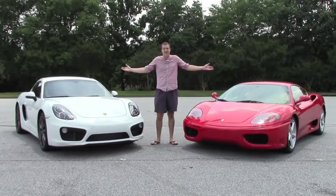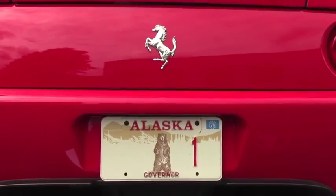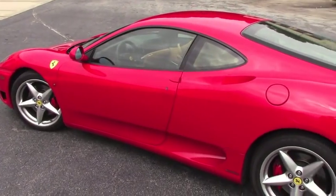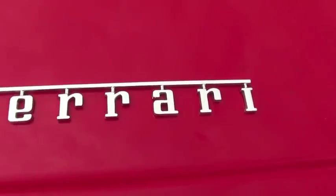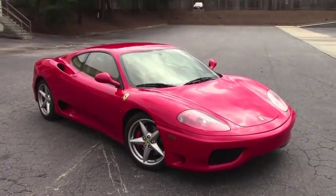Today we're going to do a comparison test. Car number one, my 2004 Ferrari 360. 400 horsepower, 6-speed manual, mid-engine, rear-wheel drive. Made in Italy. May catch fire at any moment.